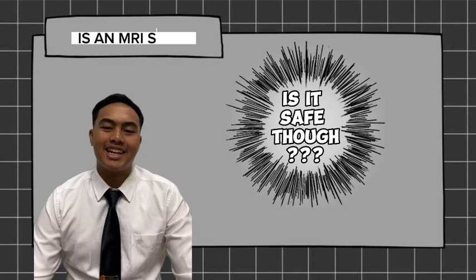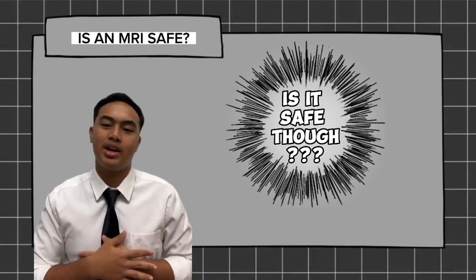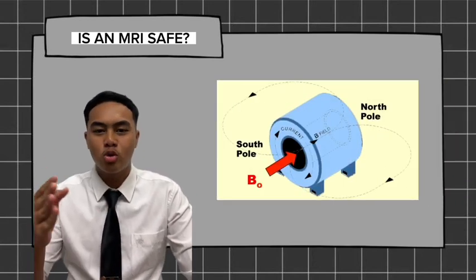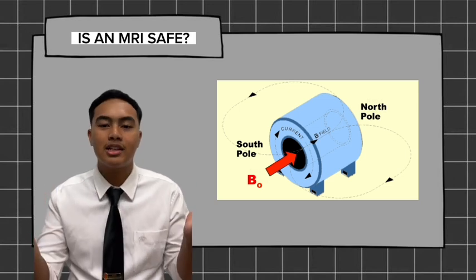An MRI scan is generally safe and poses almost no risk to the average person when appropriate safety guidelines are followed. The strong magnetic field the MRI machine emits is not harmful to you, but it may cause implanted medical devices to malfunction or distort the image.